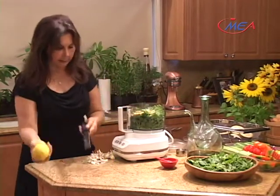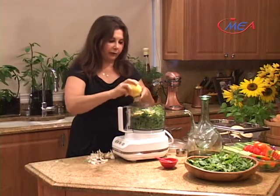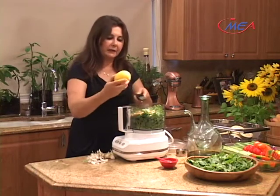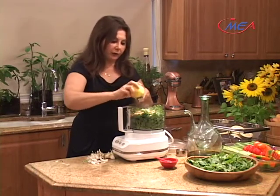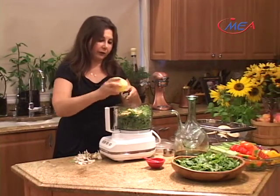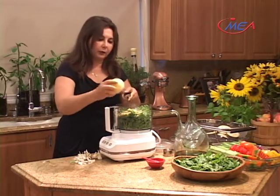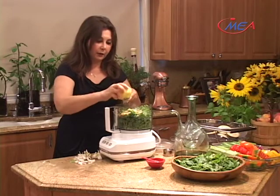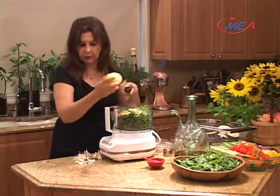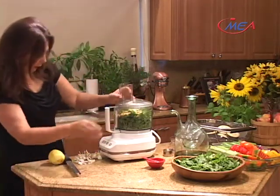Perfect. And then zest of half lemon. We'll just zest it right in the bowl of the food processor. Lemon zest is going to give it that unique flavor, and it has the most essential oils. That's where all the flavor is. You might think all the great flavors are in the juice, but actually it's not. It's all in the zest. So that's why we are using the zest. And now we'll puree everything together.